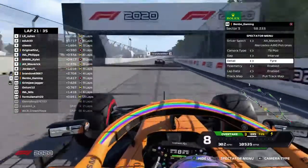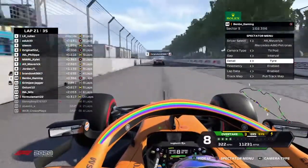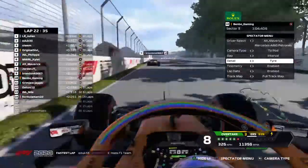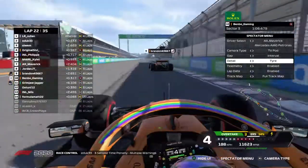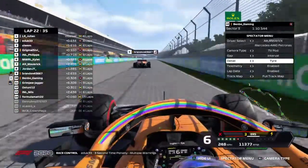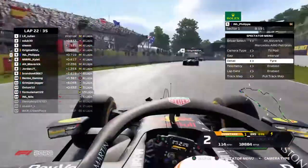Now this is a mismatch here between the two McLarens battling for 9th place. Fresh softs versus fresh hards. Yeah, should be the other way around probably. So I think Brandon won't really hold him up. I think. I don't know. Ida gets another time penalty, by the way. So that's not what you want.